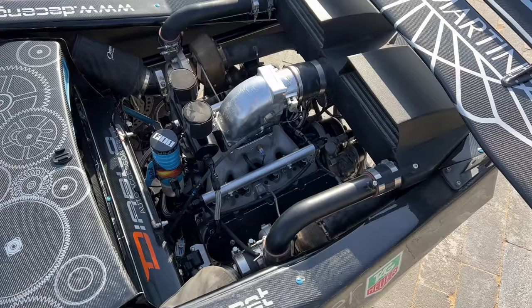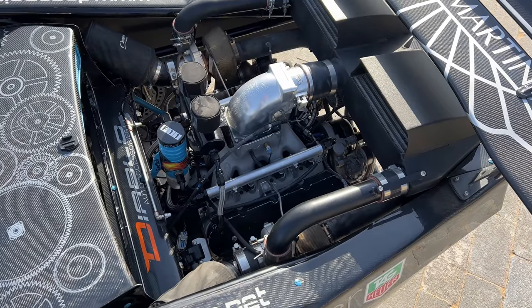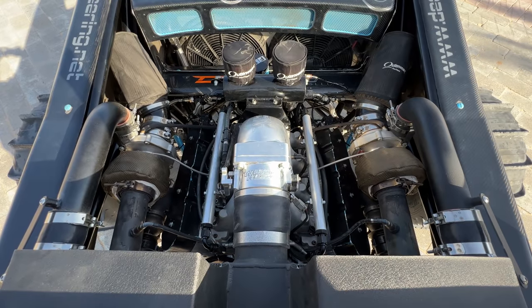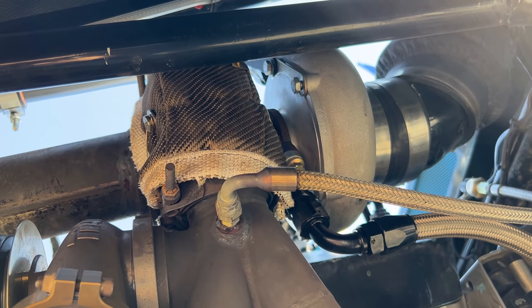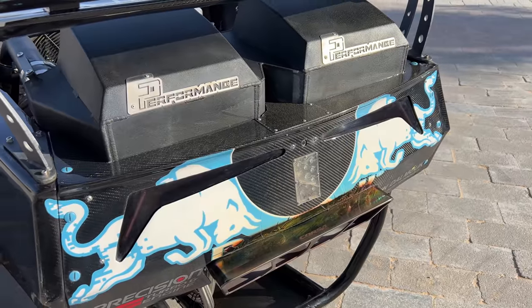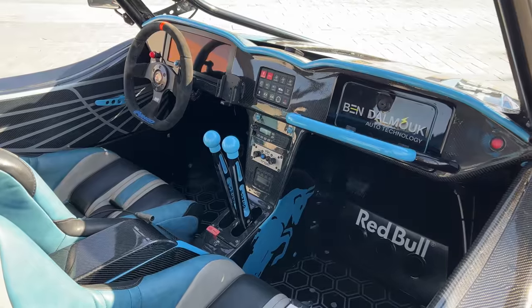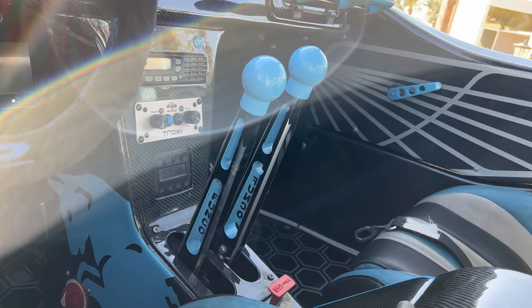It's a 454 cubic inch LS based engine built by Redline with Brodex heads. It uses a twin turbo kit that was custom made by F Performance using precision turbos, 68 millimeter. Then it also has a sequential transmission, a Motec ECU, and it made 1600 horsepower on a mainland dyno.